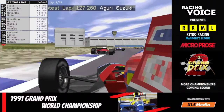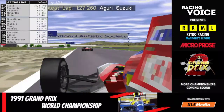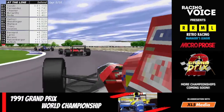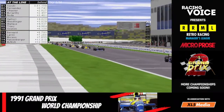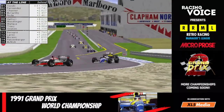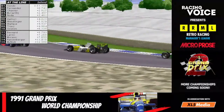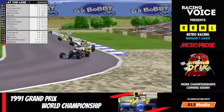Some good battles in the early part of the race as Aguri Suzuki has already pulled 0.7 of a second out on Adrian Fernandez, the Honda driver getting himself into familiar territory as he runs at the sharp end of the field. There's Pierluigi Martini in the Minardi trying to close up on the Zakspeed in front, but it looks like he might be losing out here to the Coloni. Well, I thought he was going to get through, but it isn't the case in the end as the Coloni decides to bail out of the move.